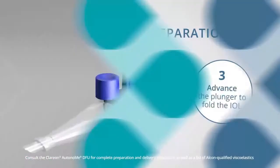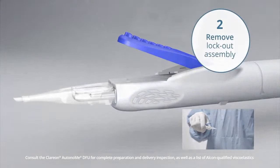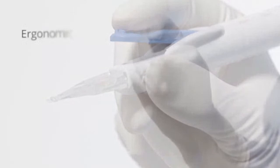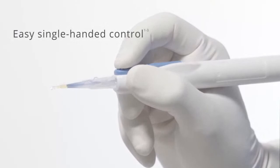Fill the device with an Alcon-qualified viscoelastic. Remove the lockout assembly and use your thumb to advance the plunger and fold the IOL up to the pause location. Once the lens is in the pause location, confirm that the lens is properly folded and deliver it within 1 minute. The ergonomic design fits comfortably in your hand for intuitive control of the device during delivery, while the responsive speed control lever enables easy, single-handed control of IOL advancement.